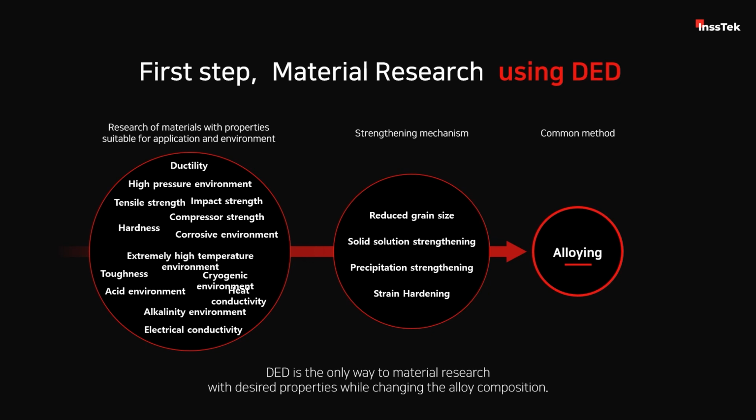Finally, I will end the presentation by showing a brief teaser video. This teaser video is the future plan of InssTek. InssTek wants to stably manufacture such super large output based on material research.